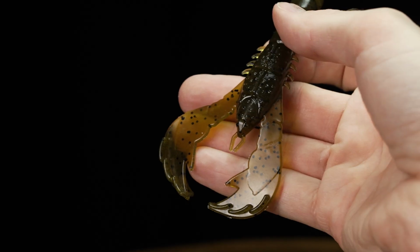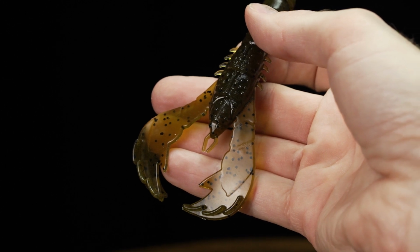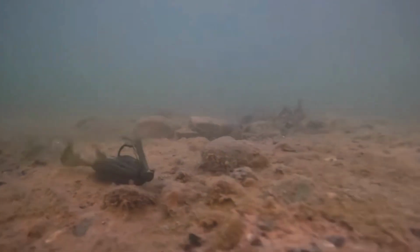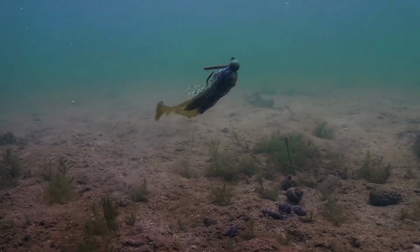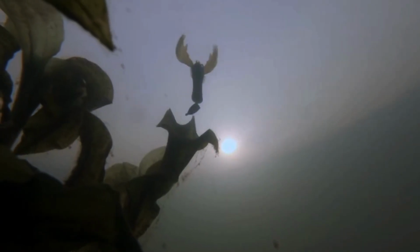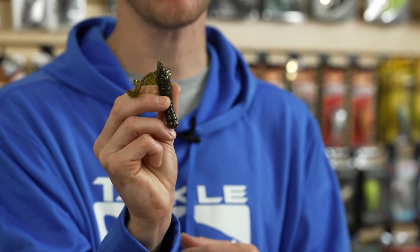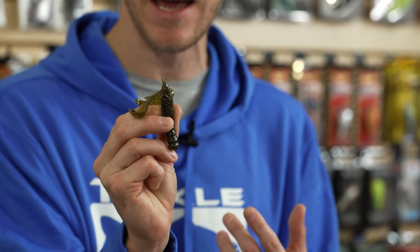This thing is killer. So it's got some cool flapping appendages up front with some deep cups on the front as well. So you're gonna get some tremendous action out of this thing, some independent kicking on the claws, some nice waving action to it. So you're just gonna get a ton of action. Also cool out of this thing is they use the Mega Float formula. So this thing is gonna be super, super buoyant. So when you got it resting on the bottom, it's always gonna be in that upright foraging posture that bass simply cannot resist.